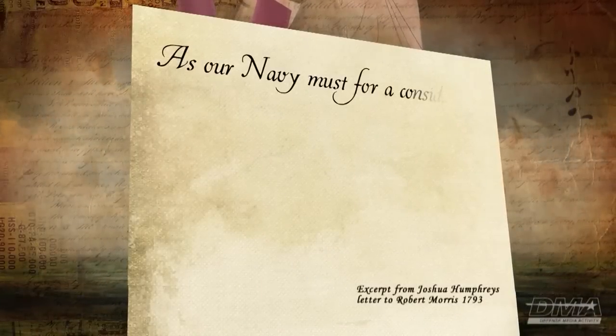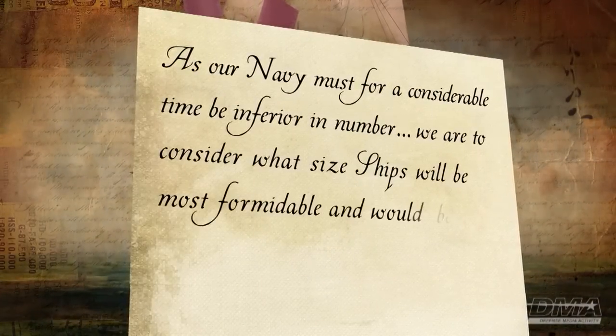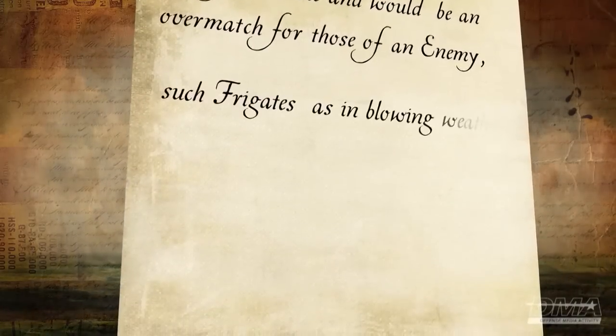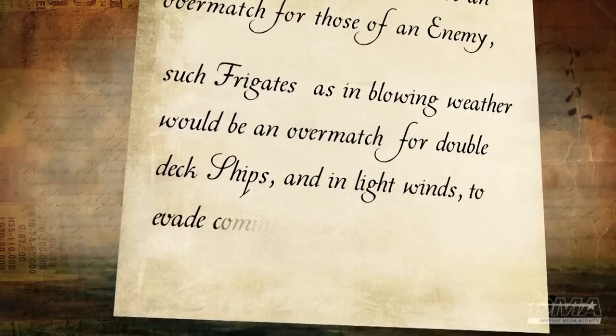As our Navy must for a considerable time be inferior in number, we are to consider what size ships will be most formidable and would be an overmatch for those of an enemy. Such frigates, as in blowing weather, would be an overmatch for double-deck ships, and in light winds, to evade coming to action. Well, she was built here.